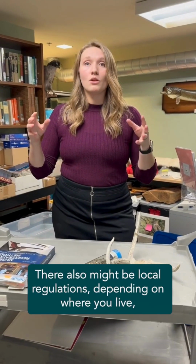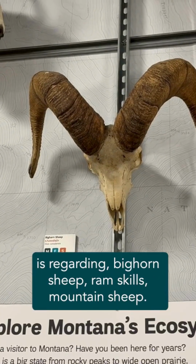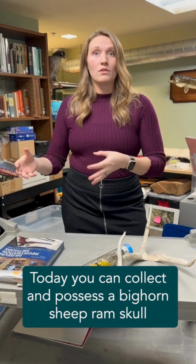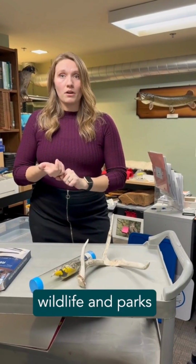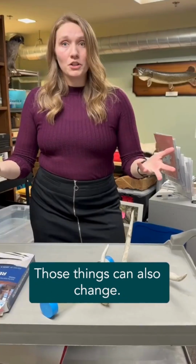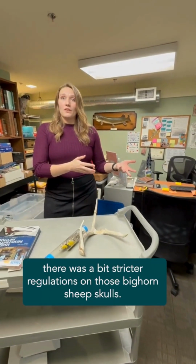There also might be local regulations depending on where you live that you should pay attention to. An example for us in Montana is regarding bighorn sheep ram skulls, mountain sheep. Today, you can collect and possess a bighorn sheep ram skull or the horn, but there are steps. You need to report it to Fish, Wildlife, and Parks within 48 hours, and they will inspect it and give it a permanent pin, and you pay the permanent pin fee, and then you can keep that skull. Those things can also change, so it's important to pay attention to the updates. A few years ago, there was a bit stricter regulations on those bighorn sheep skulls.